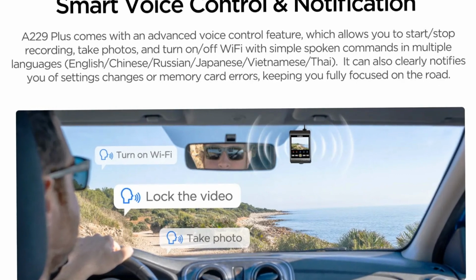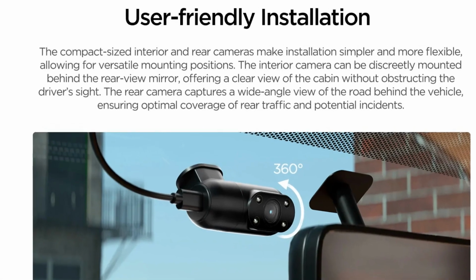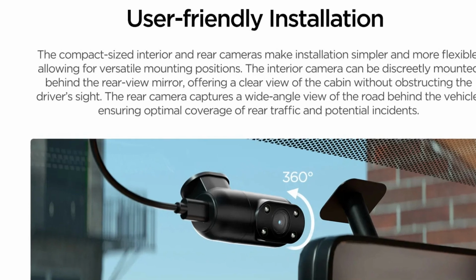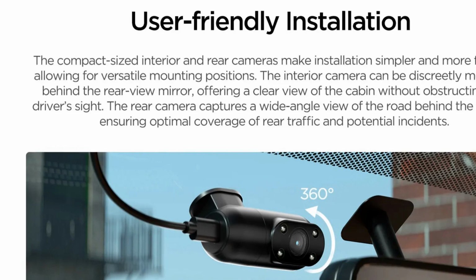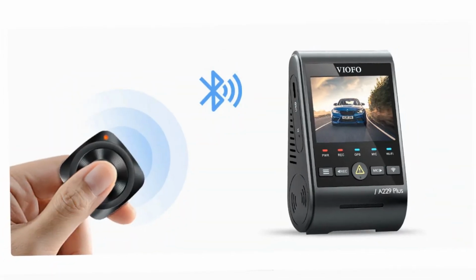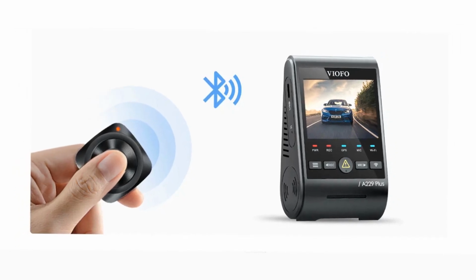With GPS and voice control functionality, it adds an extra layer of convenience for users who value precise location tracking and hands-free operation. The night vision capabilities, coupled with the sleek design, make the VIOFO A229 Plus a standout choice for those looking for a high-performance dash camera with sophisticated technology and a sleek design.